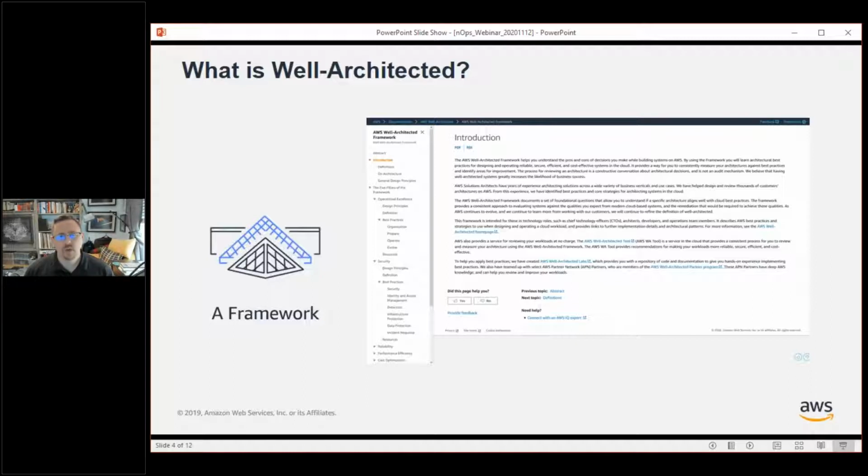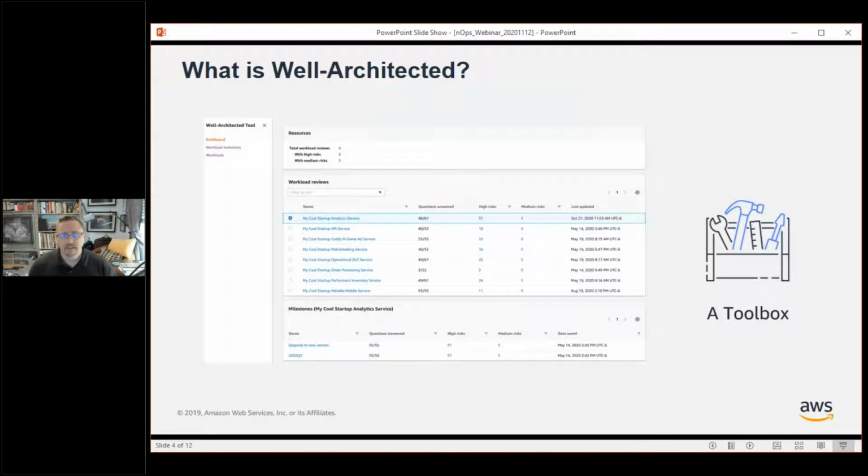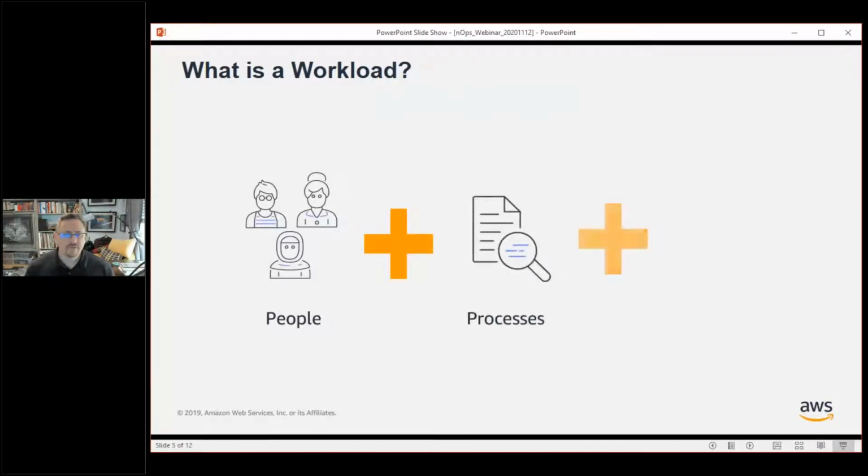You can build in the cloud using well-architected and never have to use a managed service. The well-architected framework is also a tool or a toolbox. And this toolbox allows you to have a catalog of your well-architected workloads and all of your workloads in one pane of glass. So if you ever wondered, how do I know everything that I've built in the cloud? How do I know my key workloads in the cloud? The tool gives you the ability to see that in one pane of glass and see your risks, which is the lack of best practices across the board, and see how often or how long ago that you've actually updated that. So I've used the term workload.